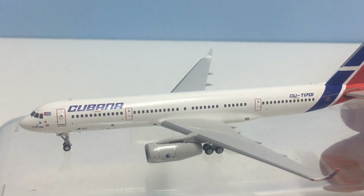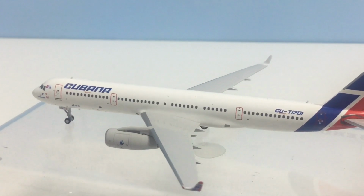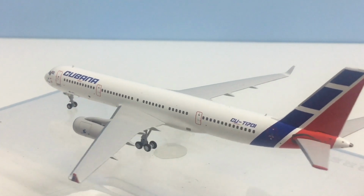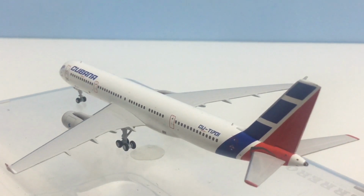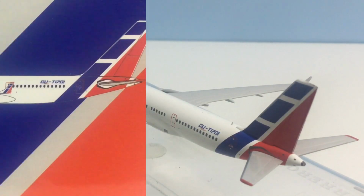It's a very, very good rendition of the Soviet era Tupolev. So 10 out of 10 for the mould for me. I think that's looking great.